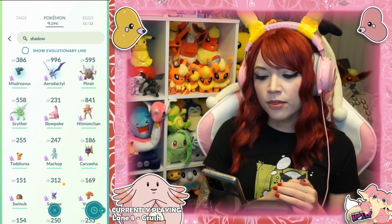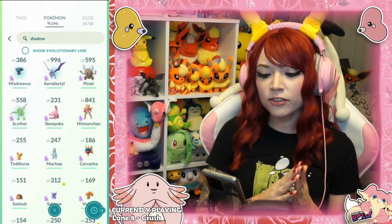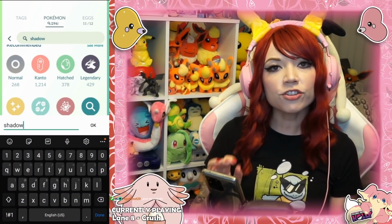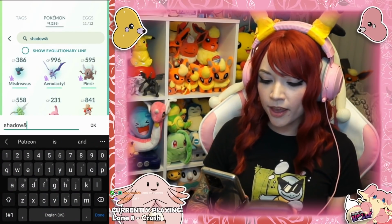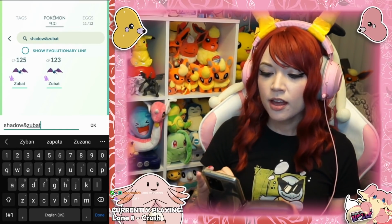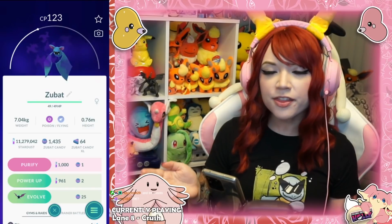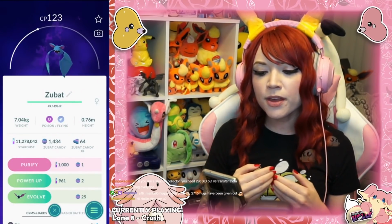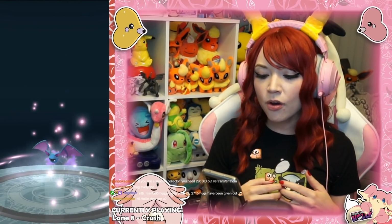So, the ones that I want to suggest for you to easily clear out is you can search for Shadow, the and symbol, and Zubat. Search for your Shadow Zubats first. Because these only cost 1,000 Stardust to purify, it's easy and cheap, and these are not meta relevant, so you can definitely go ahead and purify these and get them out of your way. So I'm gonna purify my Shadow Zubats and transfer those.